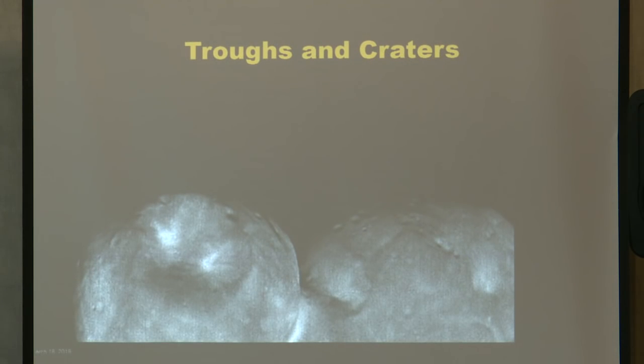If we zoom in on some of the other geologic features, a few of the features we see are troughs and craters. Now, craters can be formed in at least 3 different ways. The word crater just means a basically round depression, and you can get that 3 ways. Of course, the most familiar way to get a crater is from an impact, from something small hitting something larger, typically.